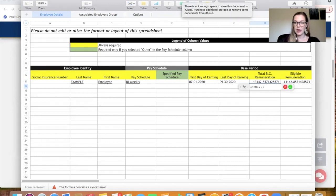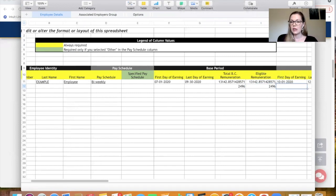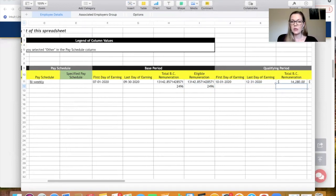So 120 hours times $20 an hour times 1.04 for 4% vacation pay equals $24.96. And I'm definitely not over the max with this one. So let's say we did that. And then let's say this person was hired partway through this quarter, and that's why we only had 120 hours.